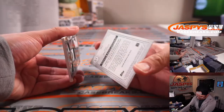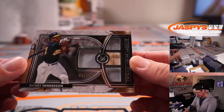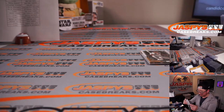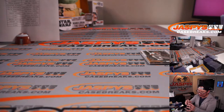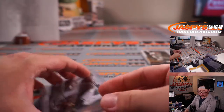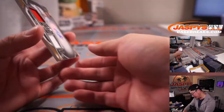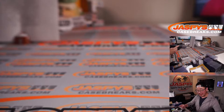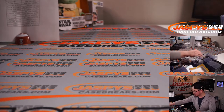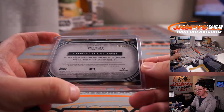The black and white sketch reproduction, Don Mattingly, reveals a Rickey Henderson quad relic and a piece of his lumber right there. 6 out of 25. Quad relic, 3 pieces of his jersey, and then a piece of his lumber. A's, Jonathan. Hollywood with the A's. And behind Buster Posey is Joey Gallo, two-color dual relic and autograph. Joey Gallo, Rangers. Oliver Soria picked up the Rangers straight up. Last card. 184 out of 249.